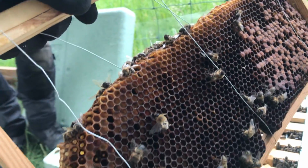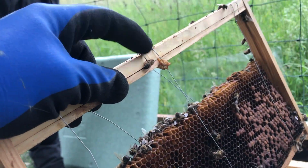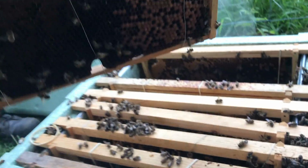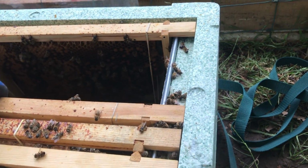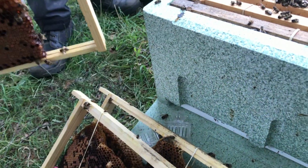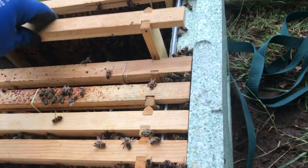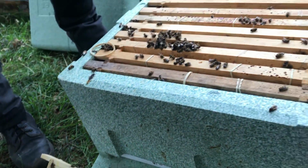My brain's struggling to comprehend what's happened, to kind of work out how that's happened. All I can think of is lack of air, but there's a massive mesh on the bottom, so that's the equivalent of having a 6-inch hole drilled in the side of it. The only thing I can think of is to put some of these frames in that hive so they can make use of it. No, we'll just put the empty frames in. We'll come back tomorrow and sort them out.